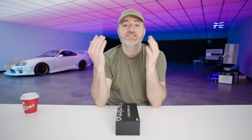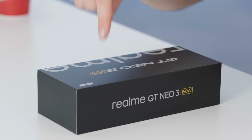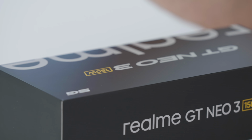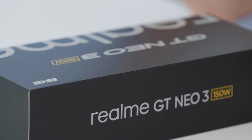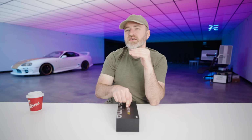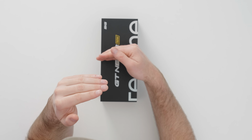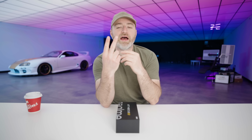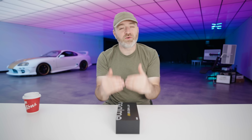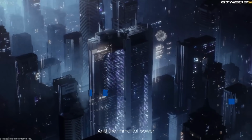This obviously takes things to another level, specifically in this price point. Probably under 400 bucks. I mean, it depends on the spec you're getting. You can actually get this phone with an 80 watt charger as well, but of course you're gonna want the flagship specification 150 watt. This thing is going to get your phone to 50% in 5 minutes. 50% of its total battery in 5 minutes. You've got a dual battery setup. It's 2 times 2250 milliamp hours. So you have a 4500 milliamp hour capacity total, and you're gonna be able to get halfway there in 5 minutes.